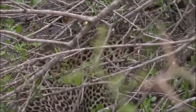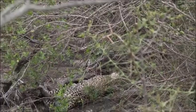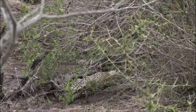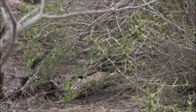She's done so well to look after them and raise them, and she's clearly a very successful hunter. So Emma, I would have to agree with you. Just from what I've seen, she is an incredible leopard, very successful, a very, very good hunter, and it looks like she has done incredibly well for herself, which is lovely to see.